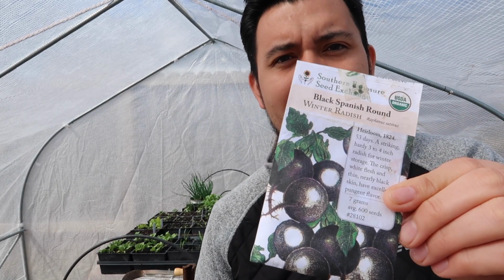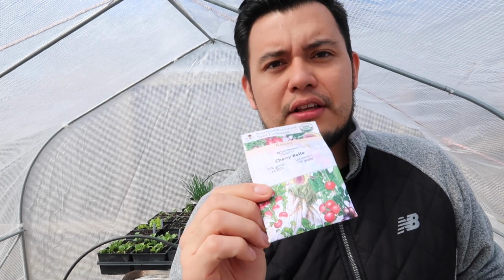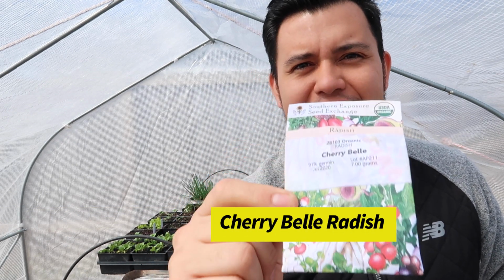I have this black Spanish round radish that is super tasty, and you can use it in soups or you can use it in salads. I also like to grow cherry belle radishes, which is probably the easiest radish you can grow. And in about 28 days, you can be harvesting radishes.